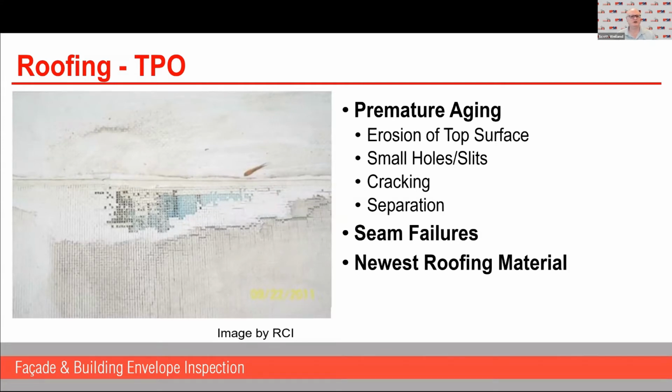Erosion, which you can see here, the plasticizer got washed away from the reinforcing. Cracking, seam failures are an issue. It's the newest unproven roofing material. However, it's pretty popular based on price.